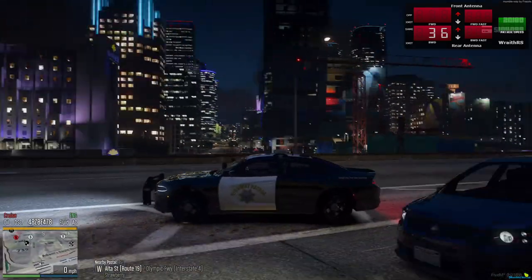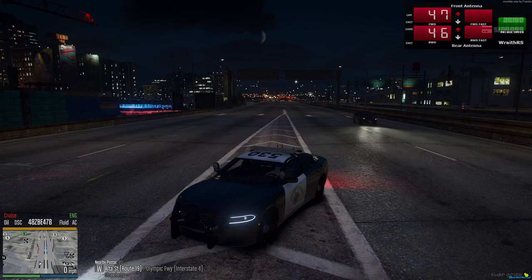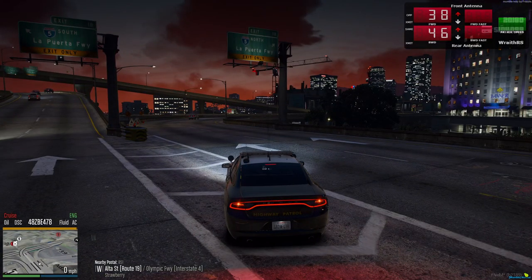So on this episode, we're going to be doing a little bit of San Andreas Highway Patrol. As you can see right now, we're sitting on the highway, seeing if we're going to catch any motorists or speeders or anything like that.